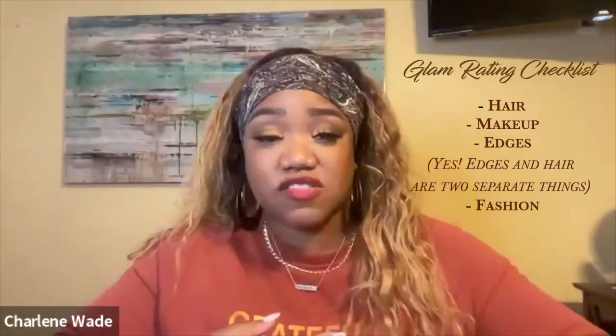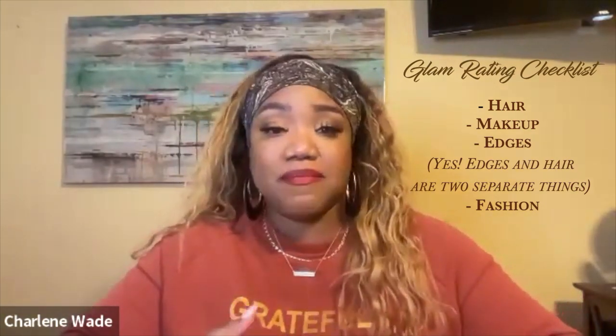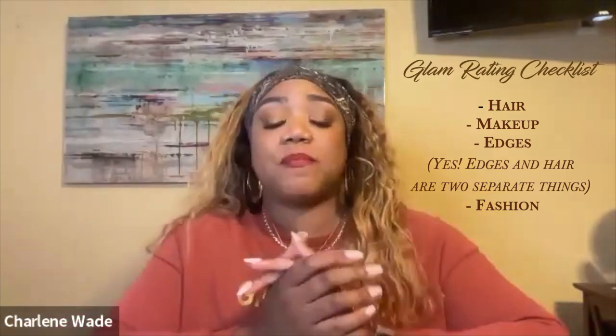But what I will say, okay, back to the plot. By the way, y'all, we do rate glam, so I didn't just go on some random tangent. We are paying attention to glam. She mentioned edges in the previous movie, how that mixed with the curly. We have a particular vendetta about this cream plum color they keep putting on Black actresses in these films.